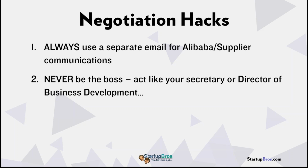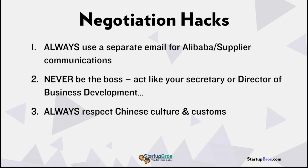That's going to help you a ton when you're first starting out, because if you're the boss, you're expected to know everything, right? But if you're an assistant, you can make some mistakes. You can say some dumb things, essentially, and they're just going to say, oh, okay, that's okay. So remember, guys, never be the boss. Always introduce yourself to your supplier as a secretary, as an assistant. And literally, guys, this takes less than a second. This takes no effort at all. It's just introducing yourself as a separate person, and it's going to buy you so much breathing room in the future, so much flexibility.